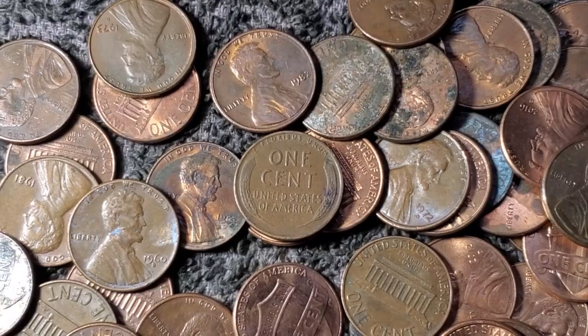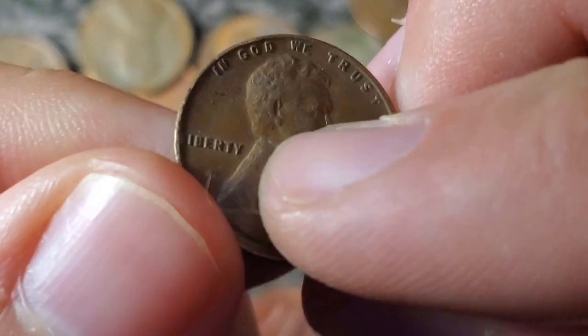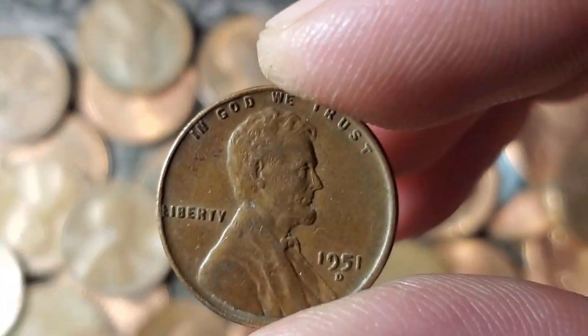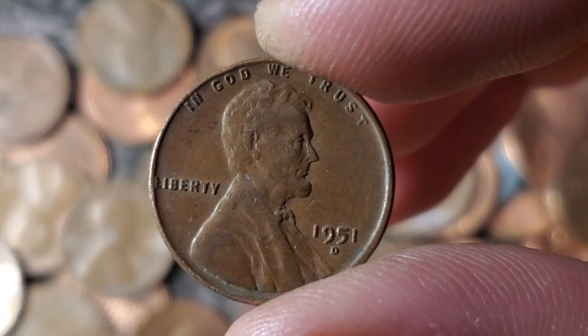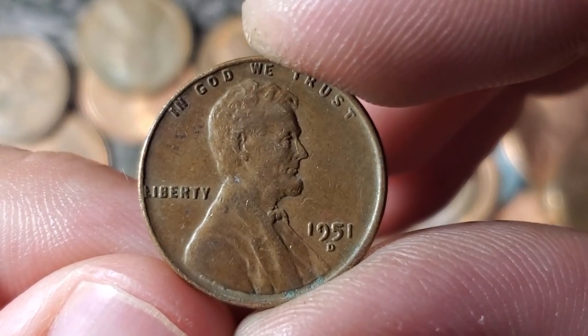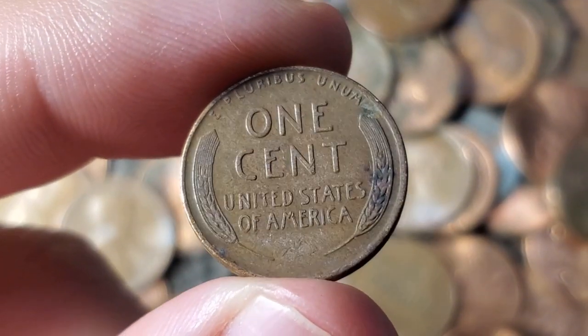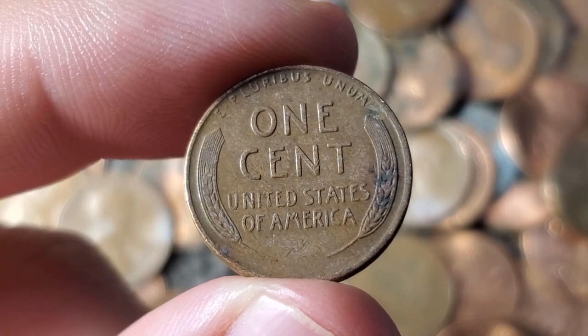All right, guys, a few rolls later, just got Wheat Penny number 8. And this one is a 51D. Man, I don't know how many 51Ds I've pulled in this video between the first five boxes and now box number six. 51D, I feel like I've seen that a lot. But it is a Wheatie, Wheat Penny number eight.